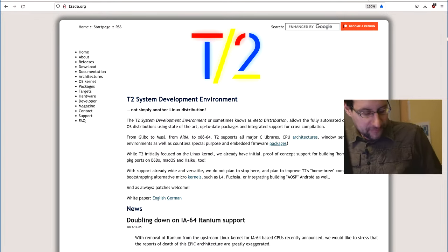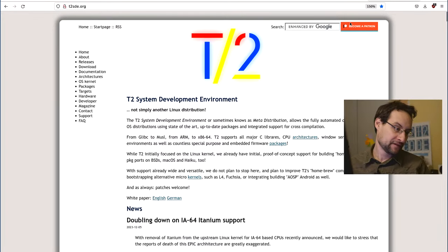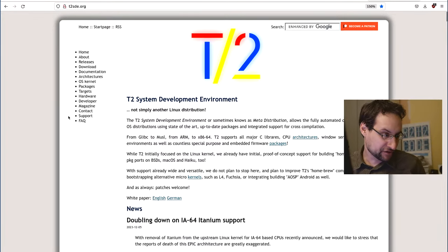T2 23.12. Mega release is basically rsynced, fully rebuilt, 35 architectures now, architectures and glibc compiler variations. There for you to play at home for everything from ARM to RISC-V, x86, PowerPC, UltraSPARC, you name it. Nobody ever got fired for choosing T2 Linux.